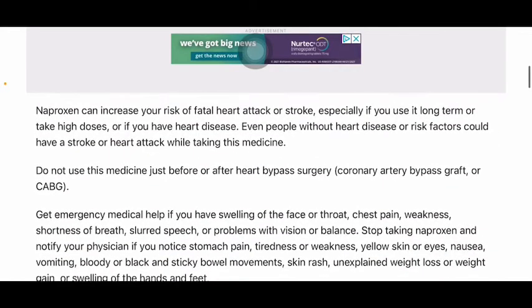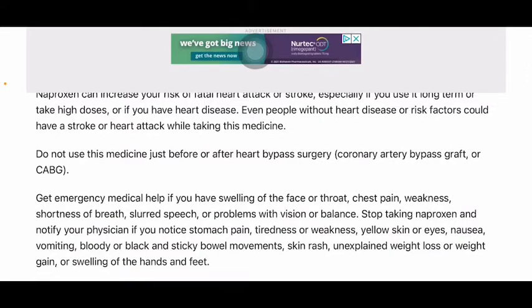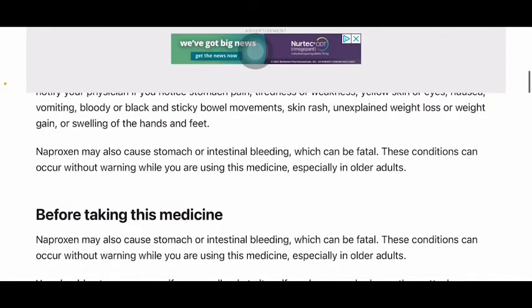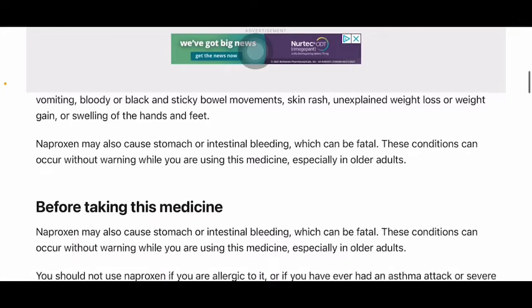Anyhow, do not use this medicine just before or after heart bypass surgery. Get emergency medical help if you have swelling of the face or throat, chest pain, weakness, shortness of breath, slurred speech, or problems with vision or balance. Stop taking naproxen and notify your physician if you notice stomach pain, tiredness or weakness, yellow skin or eyes, nausea, vomiting, bloody or black, sticky bowel movements, skin rash, unexplained weight loss or weight gain, or swelling of the hands and feet. Naproxen may also cause stomach or intestinal bleeding, which can be fatal. These conditions can occur without warning while you're using this medicine, especially in older adults.